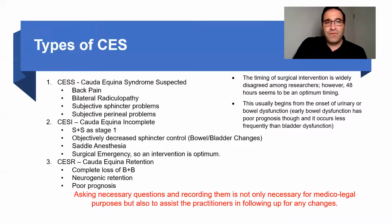And again, if you need to, go back to the previous lecture. Now, as we said before, there are different types of Cauda equina, and this is effectively what they are. We have Cauda equina syndrome suspected. Very, very difficult. They may just come in with back pain, bilateral radiculopathy, subjective sphincter problems, and perineal problems. Now, effectively, the red flag here is the bilateral radiculopathy.